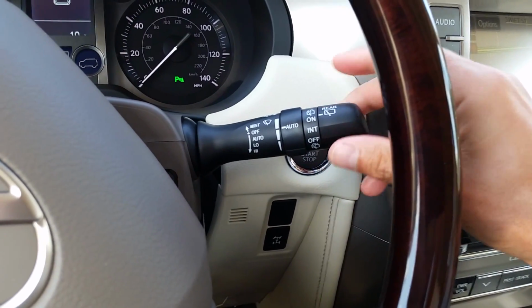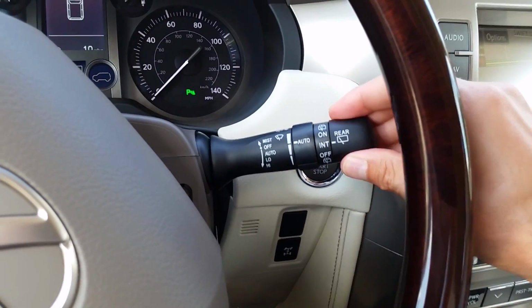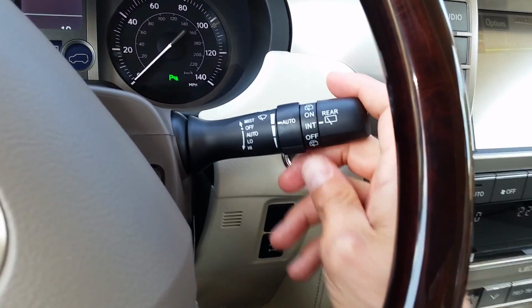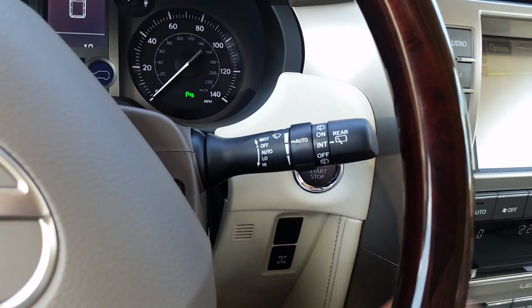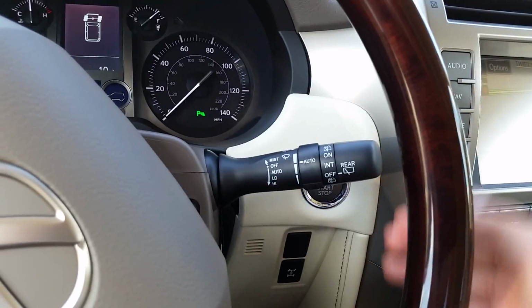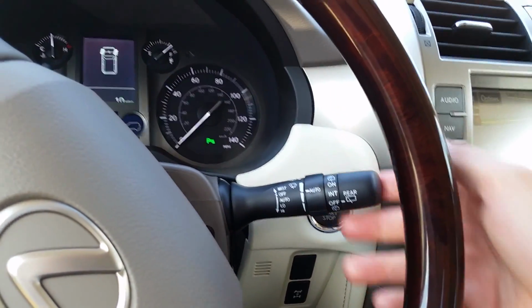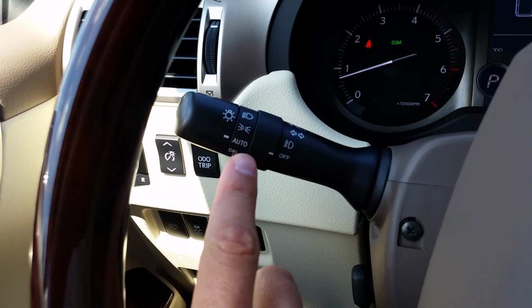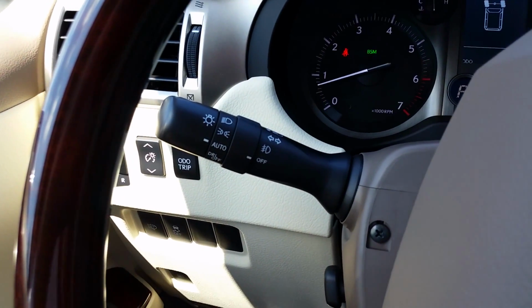That's, and then I can roll it up again, and that's constantly on. Or I can roll it to the extreme top of the stalk or the bottom, and that's going to wash off the rear glass. I'll pull this whole stalk toward me to wash off the front glass. Headlights are all right here, and also turn signals, of course.